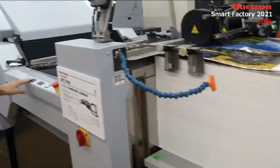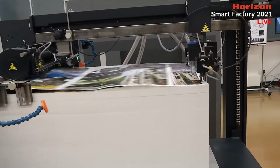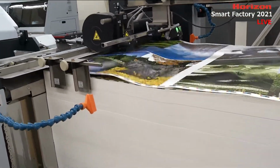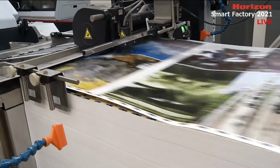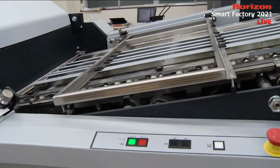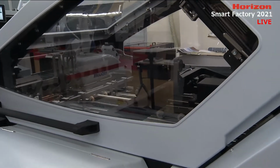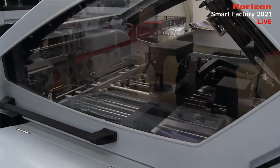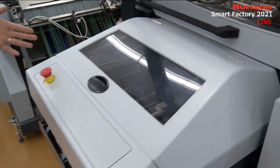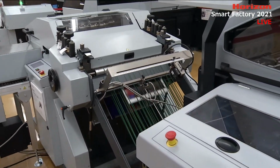So as soon as the press the button, the folder start folding, and pick up the printed sheet one by one. And this time we fold into the 16 pages. First parallel fold, then knife fold, another knife fold, then deliver to the press stacker section.